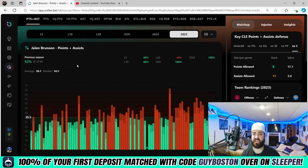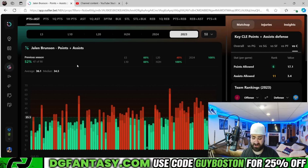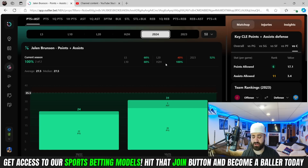It's just crazy to think, because Jalen Brunson last year was so dominant. He almost cashes in points a lot of the time, but actually the under cashed the majority of the time last year. And the rest of the data is pretty solid as well. He's played 2 games so far this year. He's cashed the under in both games for the Knicks this year with an average of 27.5 points plus assists per game.